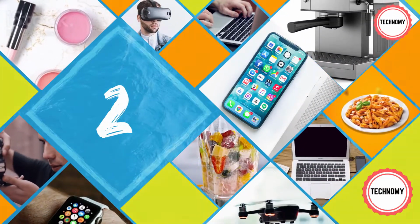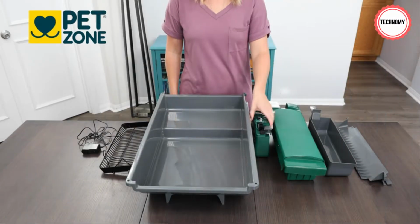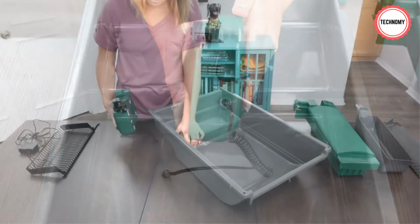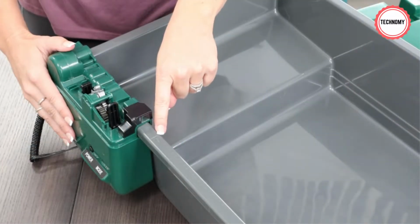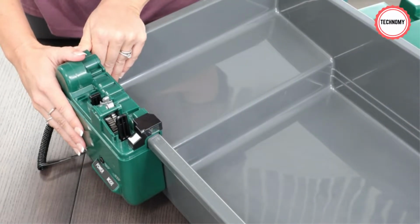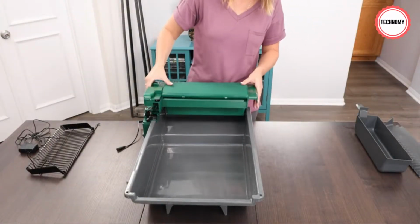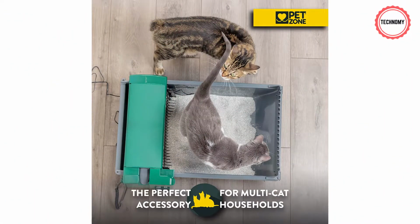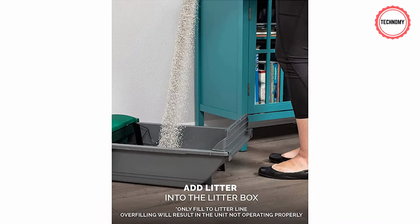Starting at number 2. Product name. Best Budget, PetZone Smart Scoop Automatic Litter Box. The PetZone Smart Scoop Automatic Litter Box senses when your cat has used the litter box, then cleans it 30 minutes later. It operates using a rake, which scrapes across the box, then scoops whatever clumps it catches into a reservoir. One tester summed it up, noting that the PetZone Smart Scoop Automatic Litter Box doesn't dazzle with bells and whistles, but absolutely does the trick.